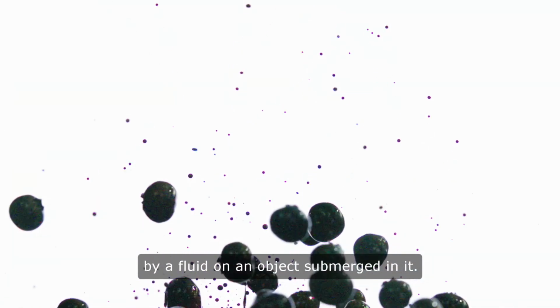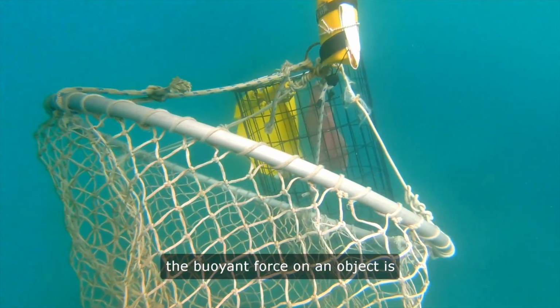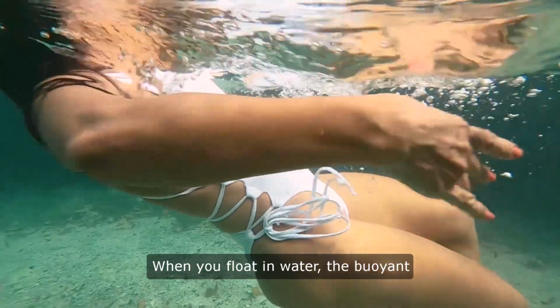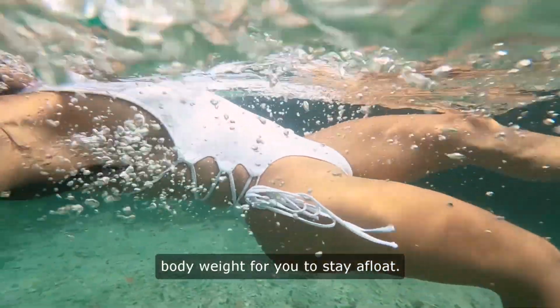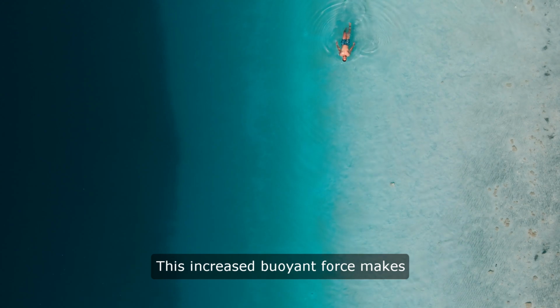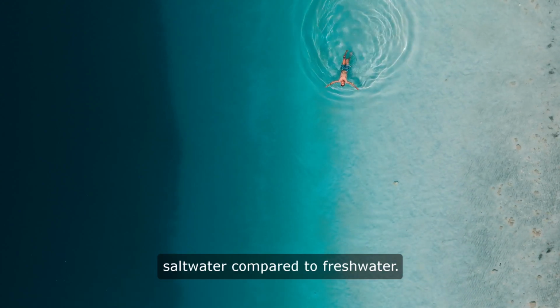Buoyancy is the upward force exerted by a fluid on an object submerged in it. According to Archimedes' principle, the buoyant force on an object is equal to the weight of the fluid displaced by the object. In denser fluids, the same volume of fluid has more mass, and thus more weight. When you float in water, the buoyant force needs to counteract your body weight for you to stay afloat. Since salt water is denser than fresh water, it exerts a greater buoyant force on your body. This increased buoyant force makes it easier for you to float in salt water compared to fresh water.